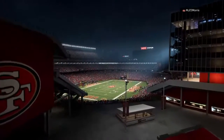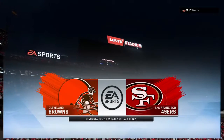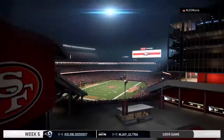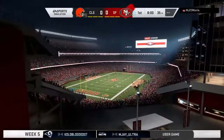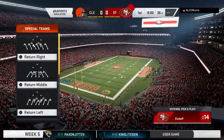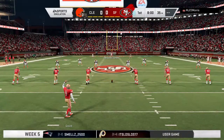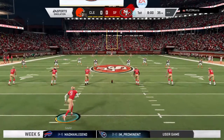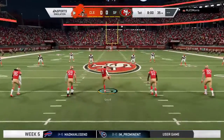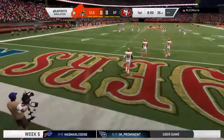From the host to Super Bowl 50 back in February of 2016, there's a look at the home of the 49ers, Levi's Stadium in Santa Clara. The scene a short time ago, this crowd, they love their 49ers, and they were in full roar as their guys burst out of the locker room, and we're ready for football as the 49ers get set to do battle with the Cleveland Browns. The first quarter of the season already in the rearview mirror, and off we go in Week 5 on EA Sports.